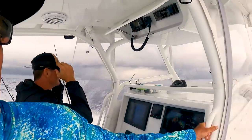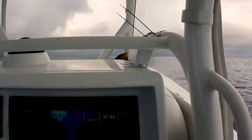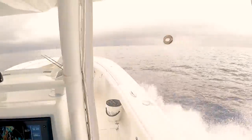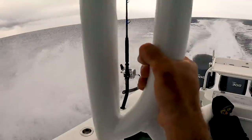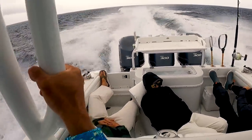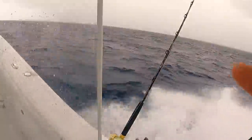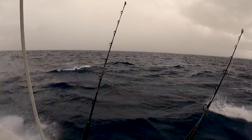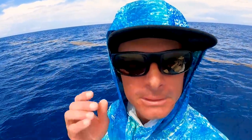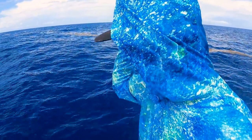We got rain. Made it out. Let's get that down. I'm digging the new Bimini Bay gear. That's attached, but we made it out.